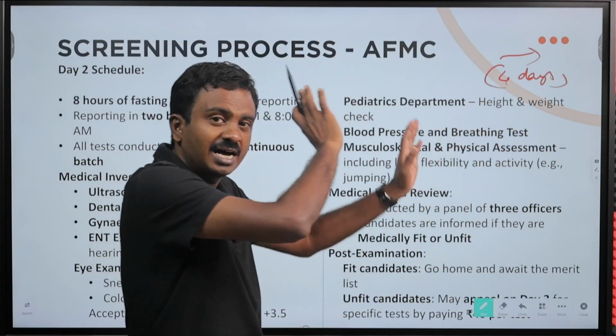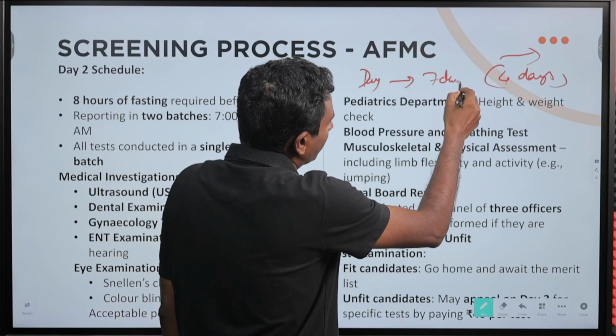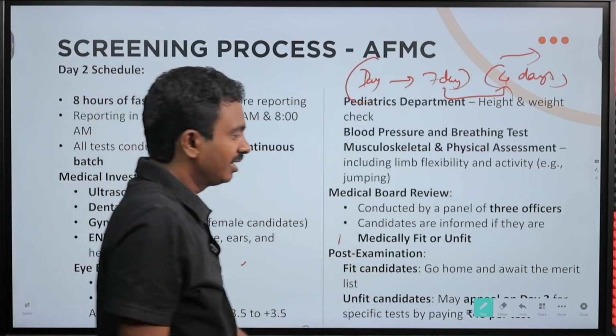Let us say you start on the first day itself, this will happen over 7 days for multiple candidates. After that, they will take 3 or 4 days to finalize based on the total marks. That time you can look at the results.